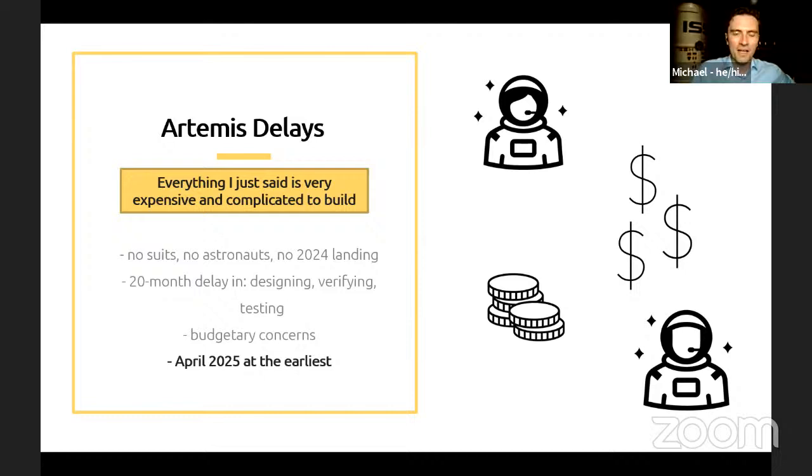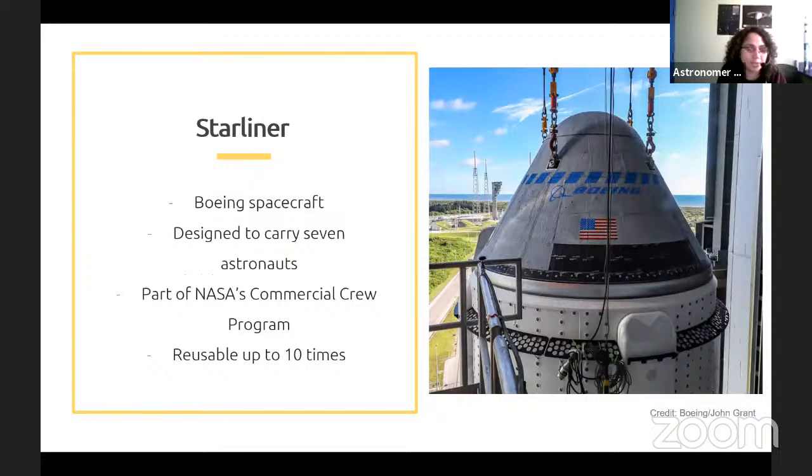Absolutely. So is this the only mission that's been delayed? There's been a few delays recently, right? There's one more. The Starliner mission has been delayed. And so this is a Boeing spacecraft, the Boeing CST-100 Starliner spacecraft. It's reusable, and it's part of NASA's commercial crew program. And so it's designed to help deliver crew and cargo to and from the International Space Station.